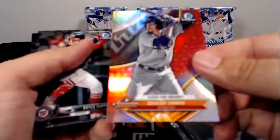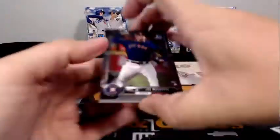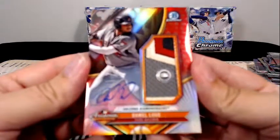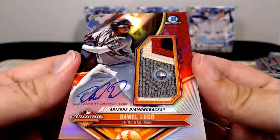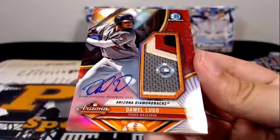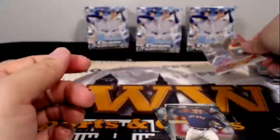Bradley Zimmer for the Indians. Steven Gonzalez. Oh my goodness, look at that. 1, 2, 3, 4 color patch on card auto Dewell Lugo for the Arizona Diamondbacks. That's a cool looking card. Arizona is Jose S. Congratulations, Jose. That's a nice hit. Congratulations on that nasty patch auto.